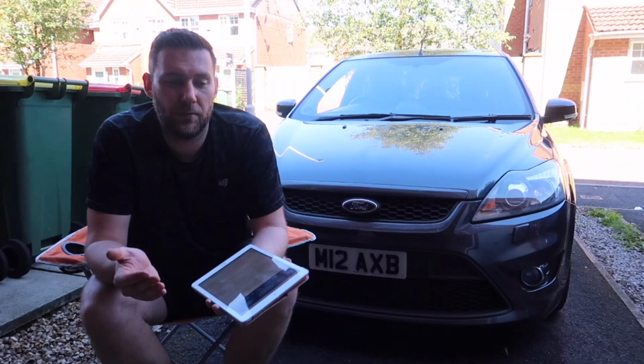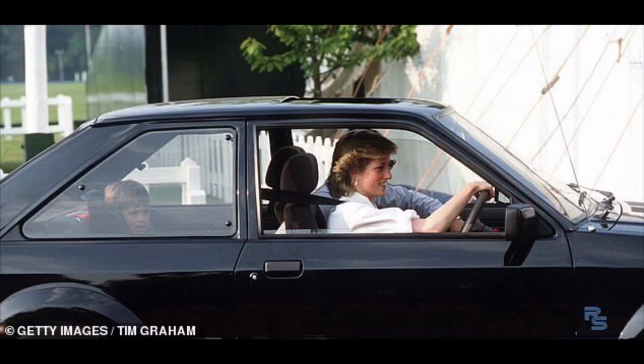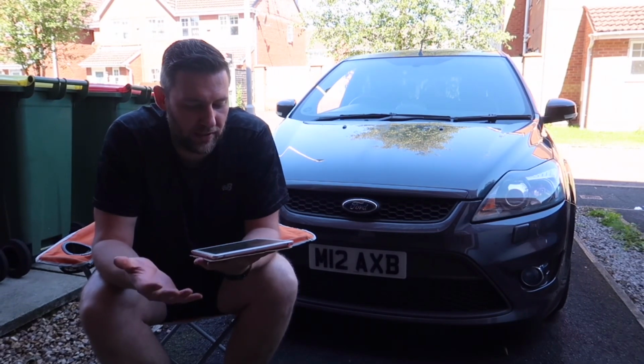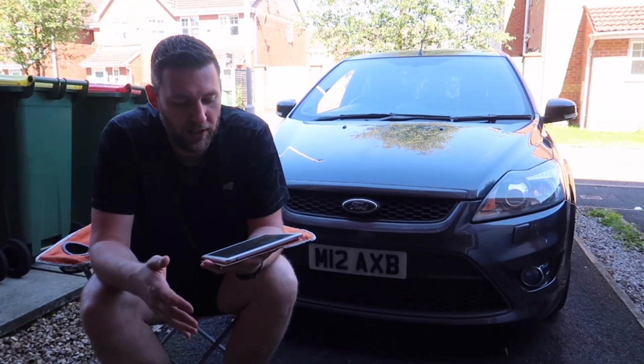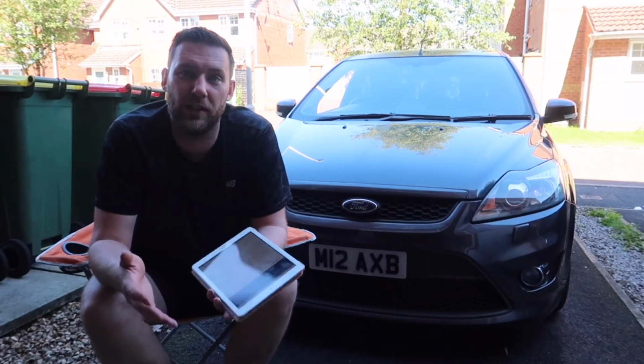She then had Prince William, and there are pictures of Prince William in the back of this Series 1 RS Turbo, and I'll put them on the screen now. Princess Diana wanted to live as normal a life as possible. So she wanted a Ford Escort, and at the time Ford Escorts were the family car of the people. But due to the high profile of your average Ford Escort, in case she needed to make a quick escape or a quick getaway, she needed something that packed a little bit of a punch.